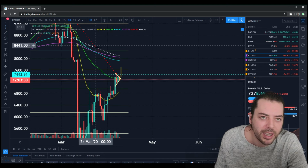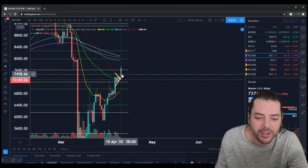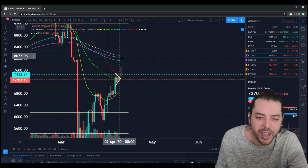I haven't had a death cross over here. This is the white 200 simple. So we're at that point where we have to decide, are we going to come up past this, in which case maybe we could look towards the 200 simple as the next target towards the upside at that 8,000 level test there.